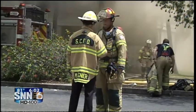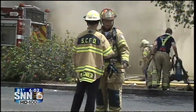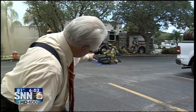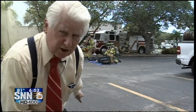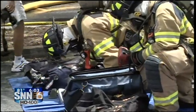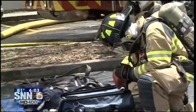With a working fire, the chief has to be concerned about his firefighters and ready for any emergency and to send help. The 2 firemen you see kneeling there together, not doing anything, they're actually positioned very close to the chief. And if anybody gets in trouble and they need emergency medical right now, those are the guys that go in and take care of it.